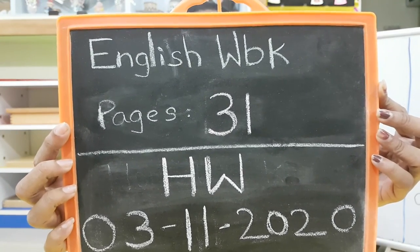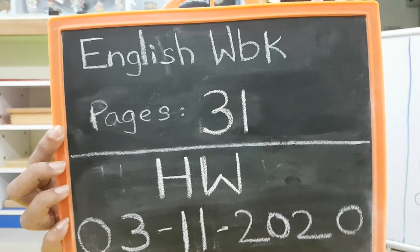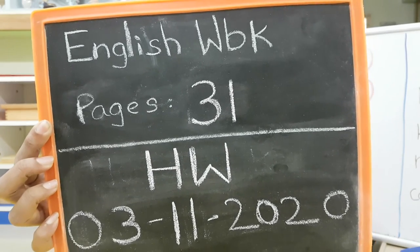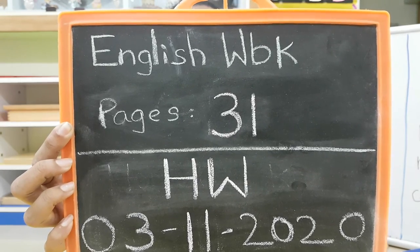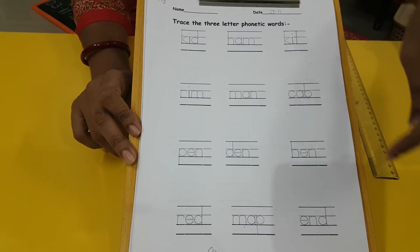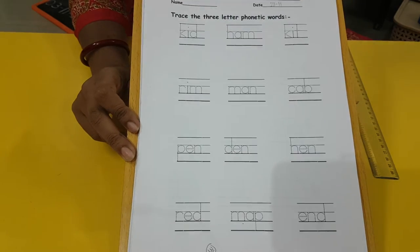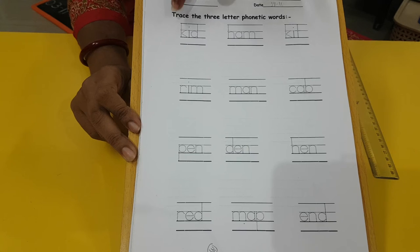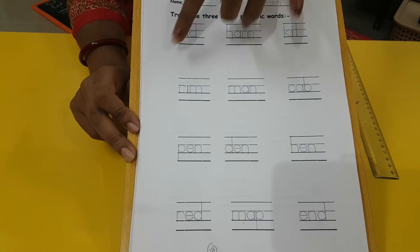Now open your workbook today and go to page number 31. Tomorrow's date is 03/11, which is nothing but the month of November, 11/2020. Tomorrow, do your homework. Open your workbook and go to page number 31 and you will have the words that we saw on the board today. You will have to trace them and write. It's not only about writing, but it's about blending and telling out the words loud, blending and reading them loud while tracing them.